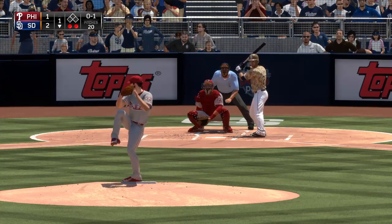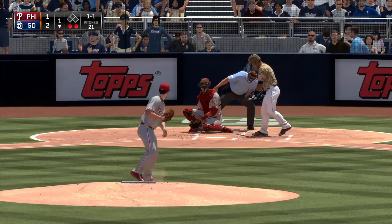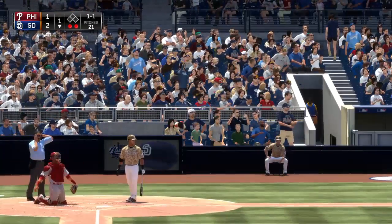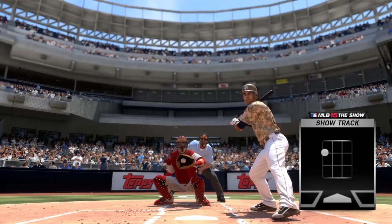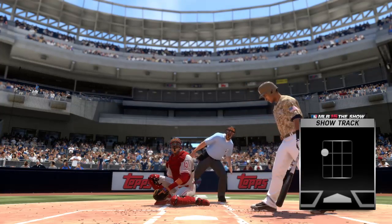Pitch on the way. Ball one. I think that's consistent with how the strike zone gets called nowadays. That's a strike in the rule book, but most umpires won't give you that pitch anymore.